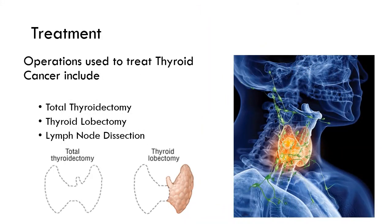Operations to treat thyroid cancer include a total thyroidectomy, a thyroid lobectomy, which involves only removing one part of the lobe and the middle portion called the isthmus, and lymph node dissection for those with cancer spreading to the lymph nodes.